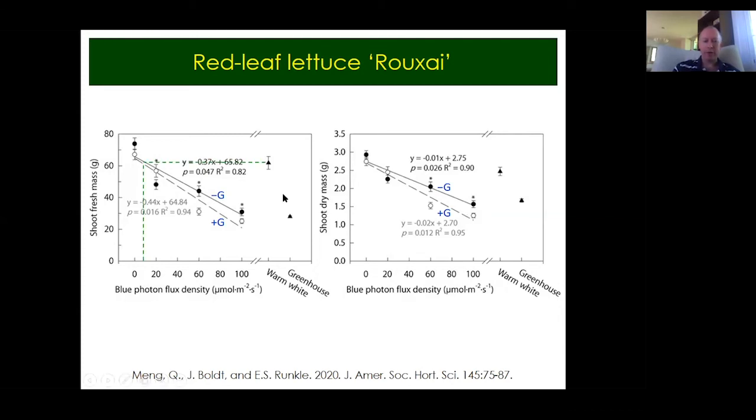Just to point out, this is the warm white LED, which again has about 10 micromoles of blue radiation in our treatments. And you can see that if you were to mark where that 10 micromoles was, it fits very nicely with the impact of blue driving the shoot fresh mass when the total photon flux density is kept constant.